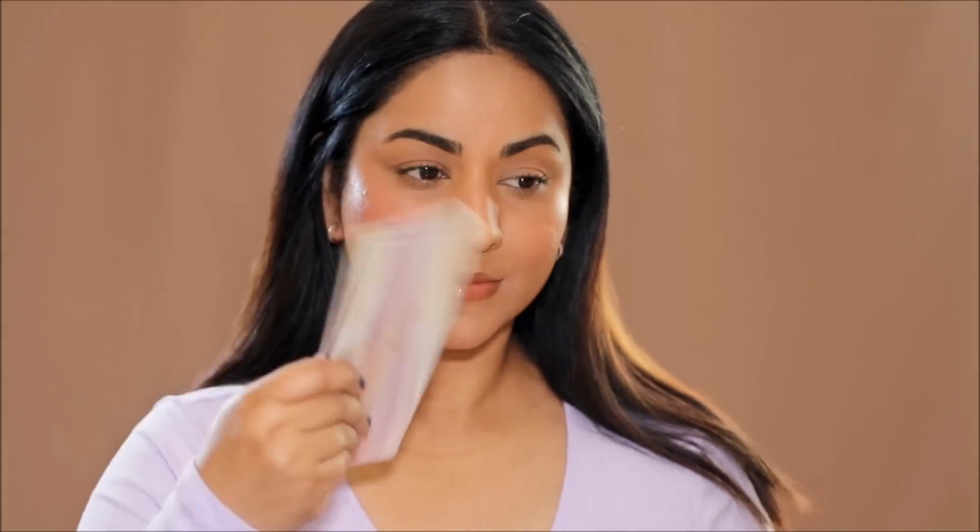Just to recap: first, prep your skin with a sunscreen and a moisturizer. Step 2, lightly set it with a translucent powder. And step 3, add some coverage with a skin tint and concealer. And how you want to finish up the makeup is completely up to you.